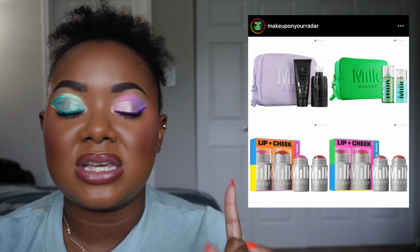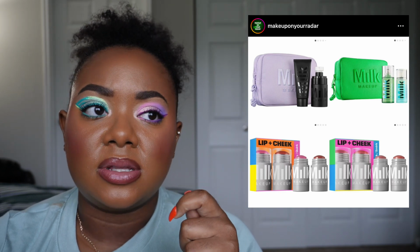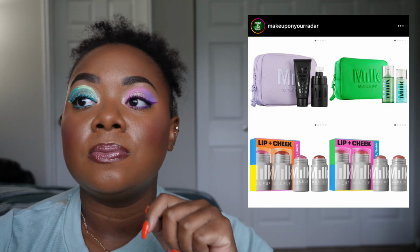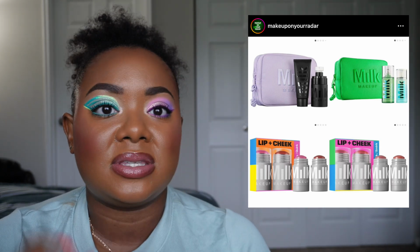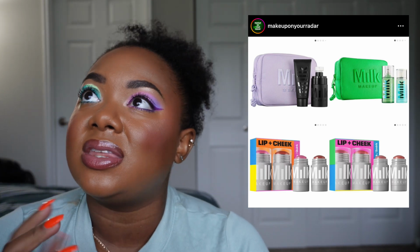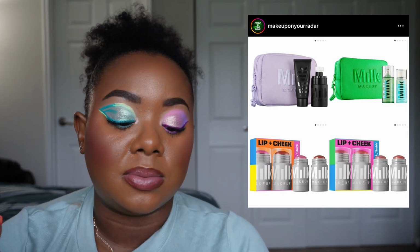The setting spray is nice, but I don't like the sprayer. It gets clogged very easily. So every time I use it, I have to make sure to clean it after and before, otherwise you get one direct spray in the eye, so it's just not the best sprayer in my opinion. But overall, it's a good setting spray. I think that it would probably rank third for me. So I have Charlotte Tilbury one size and probably that one.